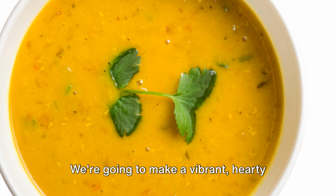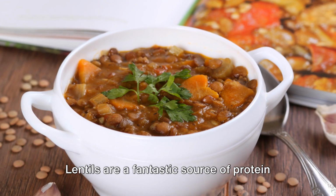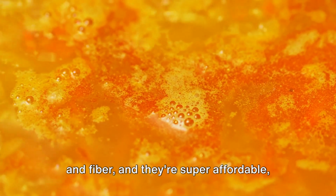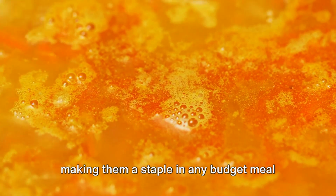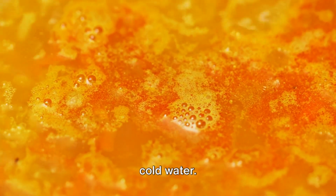We're going to make a vibrant, hearty lentil soup. Lentils are a fantastic source of protein and fiber, and they're super affordable, making them a staple in any budget meal planner's kitchen. Start by rinsing 1 cup of lentils under cold water.